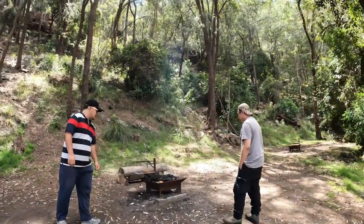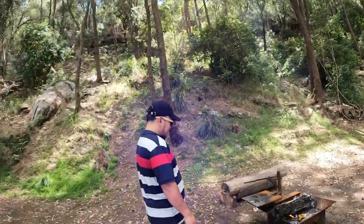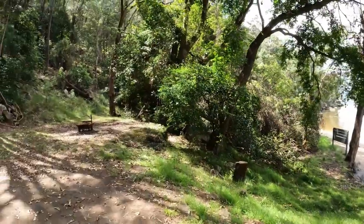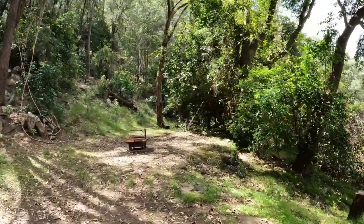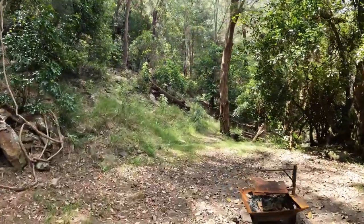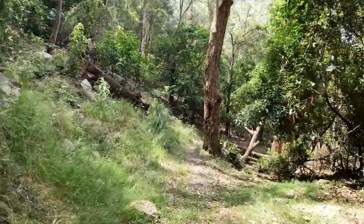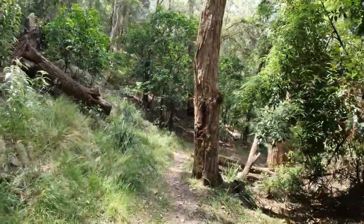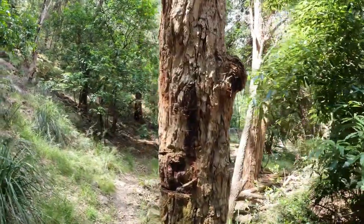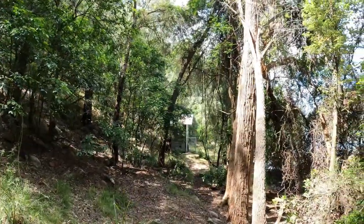There's a fire pit. We found an island, and there's a fire pit there, picnic tables and chairs. There's no running water, so it's a pretty rough bush camp spot, but there is a pit toilet. I'll just bring you over here to have a look at the pit toilet. Sweet. It's a little tucked away there, so we can do our number ones and number twos.